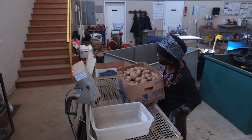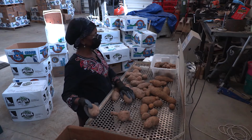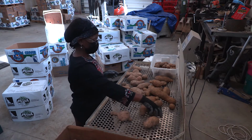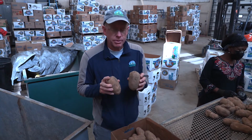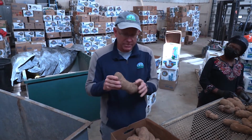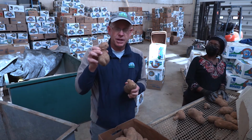At this stage of the season, we are taking all these potatoes which we've harvested through the year, and we are grading these for size and shape and also for different diseases. At the end of the season, you want potatoes that have a good size, but also a good shape. What we don't want to have are potatoes that may be misshapen or deformed in some way, or maybe have knobs on the end, or maybe are very misshapen.